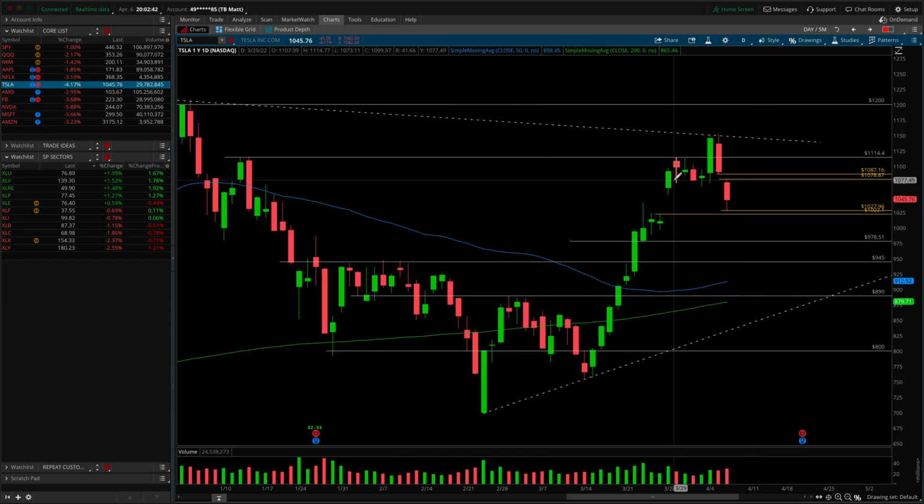I would say that the top of the gap is essentially an inflection point based on being the low end of this range. That number is 1078, 1079, 1080, that rough area right around there. So watch out for that as resistance.